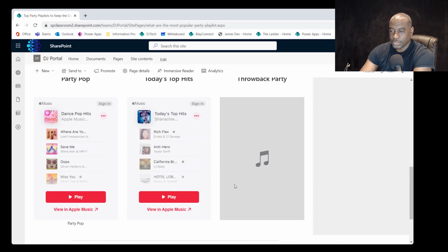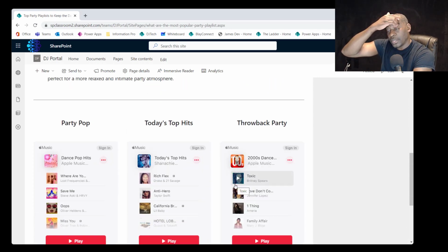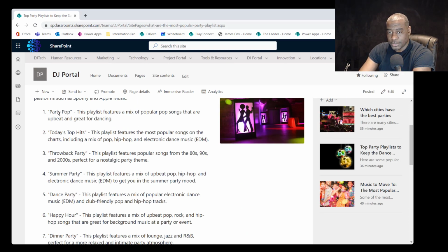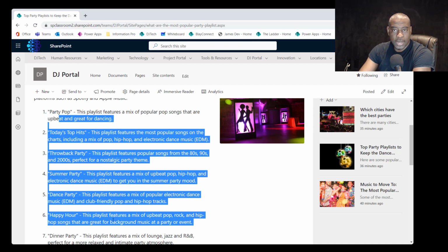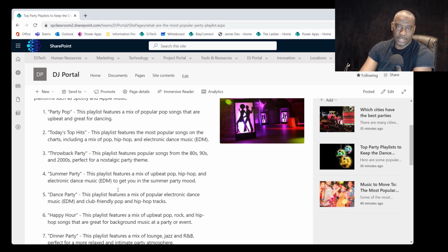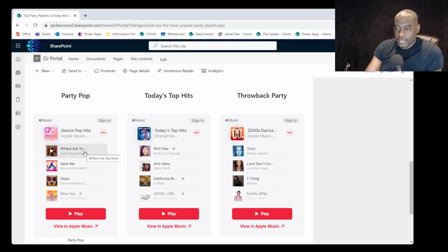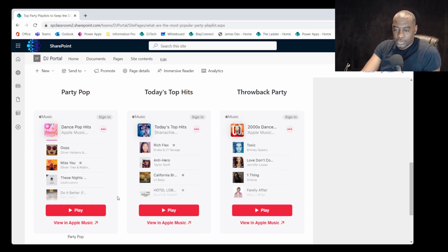And this is interesting here. So more than just adding value by using ChatGPT to give you some real artificial intelligence around a topic, I went ahead and tested this out. I went to Apple Music and found the playlist for Party Pop, found the playlist for today's hits and the throwback, and I just grabbed the embed code and embedded them here. An embed code is like the new iframe, but it's more responsive, and you can make it adapt to your site, and so on and so forth.